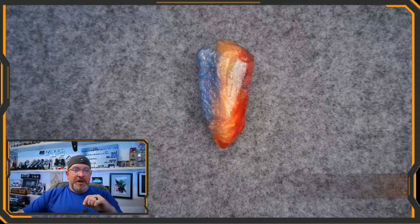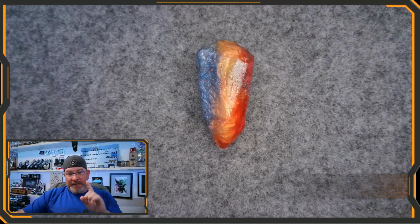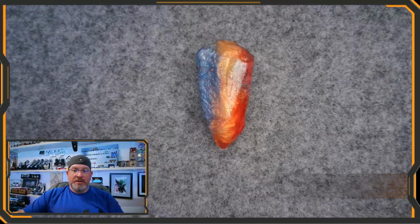This particular Kyber is $30 because it is a dual-chipped Kyber, multiple colors. I love the coloration on this Kyber with the blue, the orange, the reddish colors mixed in with it. Kind of gives you that sunset, moon color, depending on what planet you're on and everything. So it looks really, really nice. I do like this Kyber a lot.